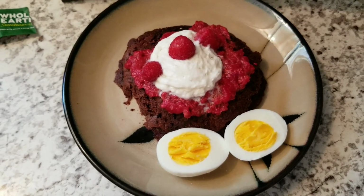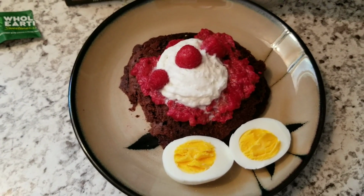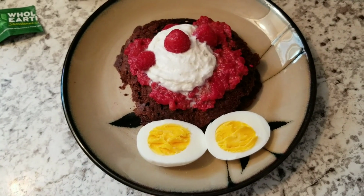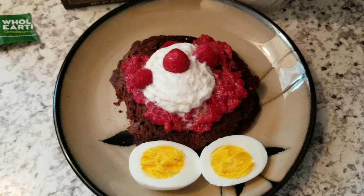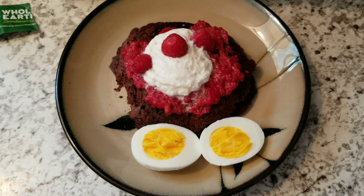But I like it. It's not really mushy, but it's close enough. So you might want to cook it longer if you like stuff more crispy. And then instead of using syrup, I'm using half a cup of fresh raspberries. I just warmed them up on the stove in a pot and squished them. I did not add anything in there, and it is pretty sweet.